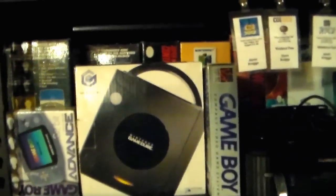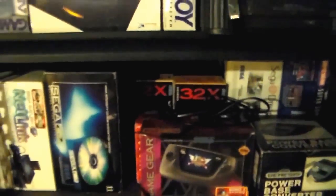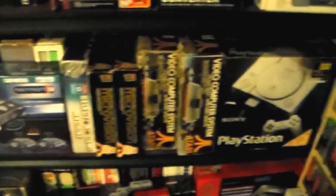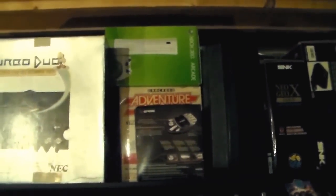And then all my, well, not all my systems, but all my box systems, and they're just jam-packed in there. Just about every system that I have a box for, complete with manual and everything. Sometimes I have two 2600s, Saturns, I got multiple Ataris, Microvision, PlayStation, got a Super Nintendo down there, I got a Super Nintendo up top, extra Genesises, Neo Geo CD.